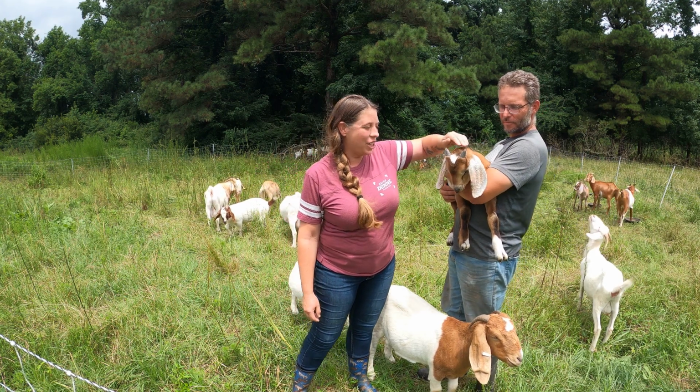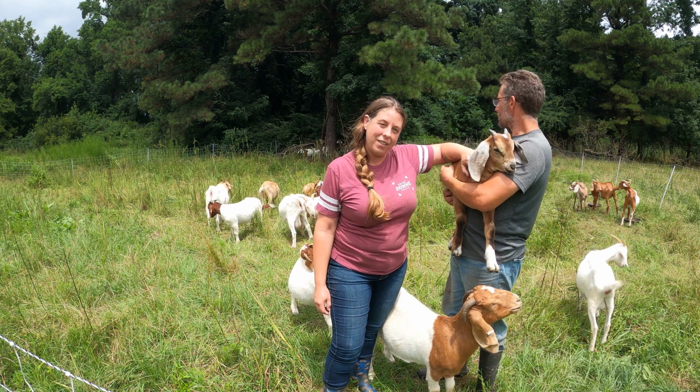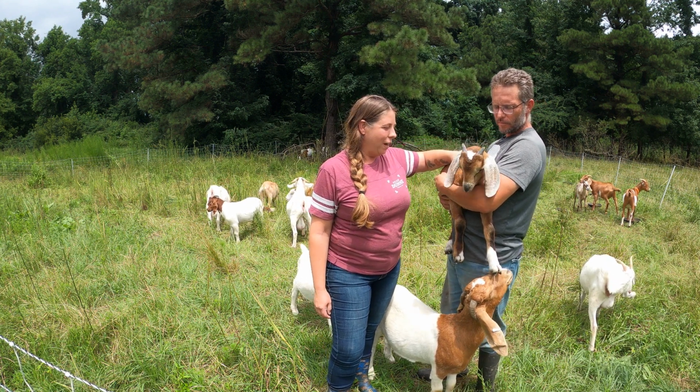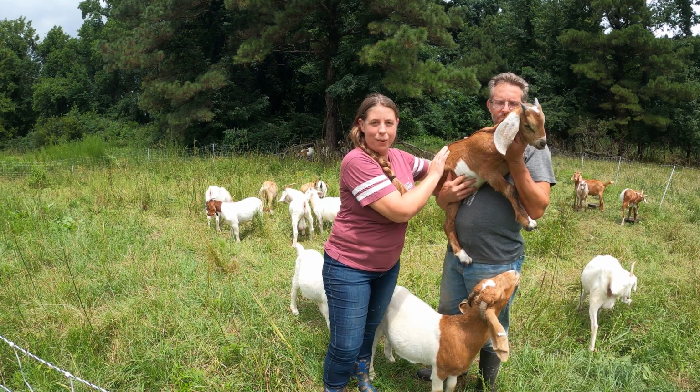This guy is Dash. He's our favorite baby this year. He is a Nubian Boer cross, which is sort of the breed that we are going with right now. We like having the dairy and we like having the meat, and the crosses seem to come out just really cute.